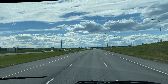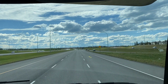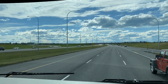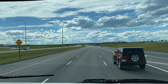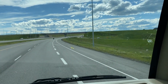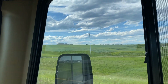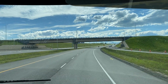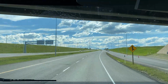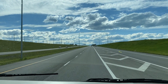And at this point, we're still traveling west at Stony Trail. Remember, we went south, then turned west. And up ahead, we will turn south again towards Bragg Creek. This is a very nice drive, guys.